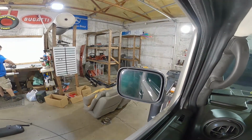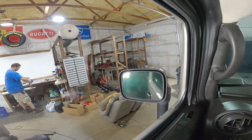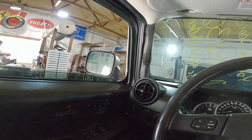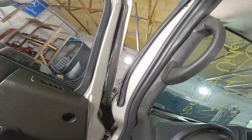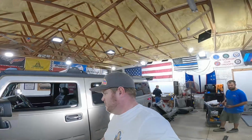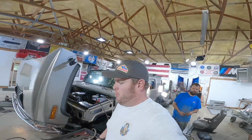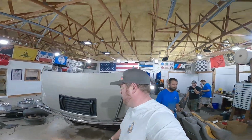Drive. Reverse. Ooh. Man, this thing beeping at me is starting to get really old really fast. Did the CD player work? It did. Nice. All right, that is going to wrap it up for N6HU136, or 2006 Hummer H2.